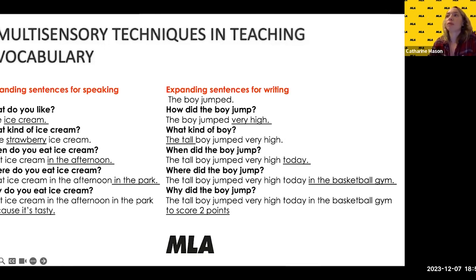And the more we do this kind of gentle pushing, the more they'll get used to extending their own production, be it spoken or written. That's true. Great.